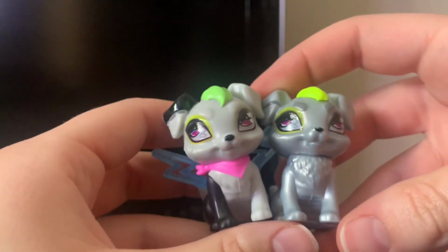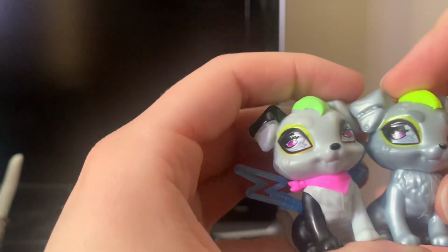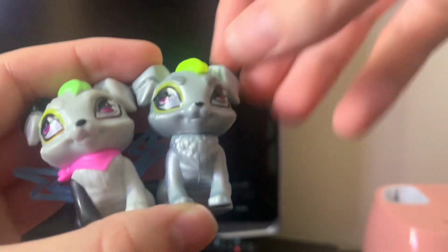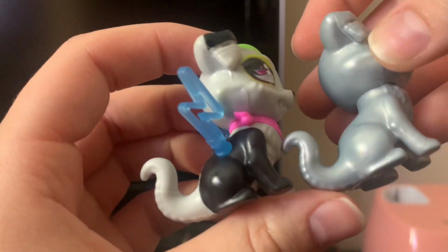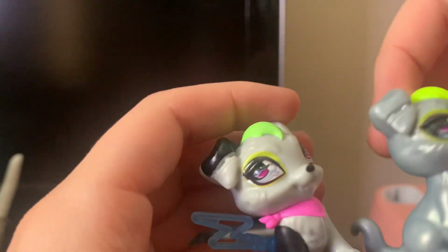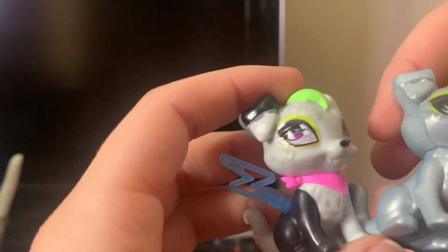And then we have Frankie's pet, Watson. Now this one I have a couple of issues with. So right off the bat, there's a few changes. First of all, Watson is more of a silver than a gray. Lost his little scarf, and his wings are gone. And for some reason, they didn't add the black. He had like 2 black legs, and part of his ear was black.